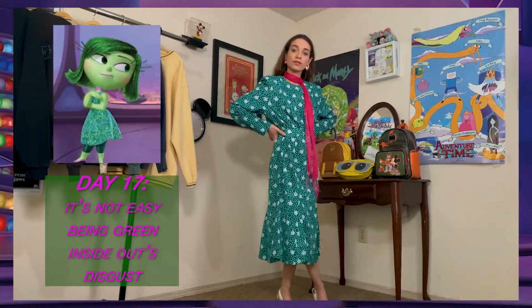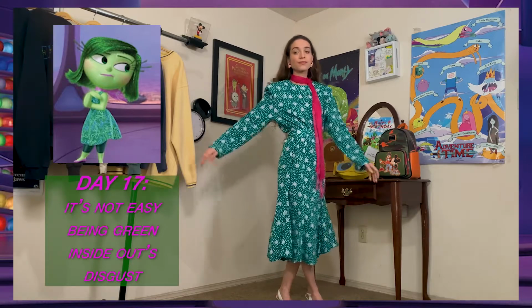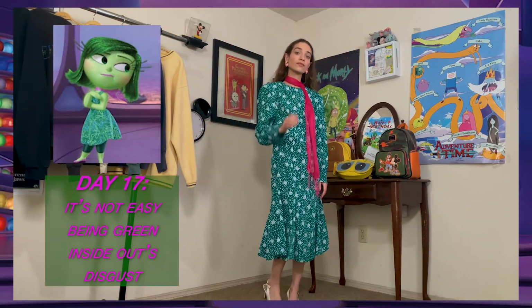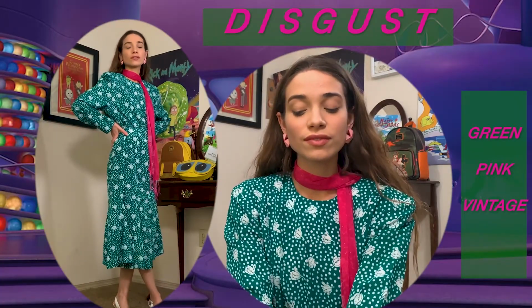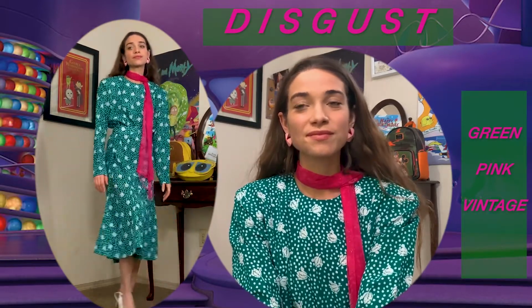I waited for this day the whole month, and when it was here, I about screamed. I have this dress that looks identical to Disgust's dress, and it's from Oak City Vintage here in Oklahoma, and I am obsessed with it, so it's perfect for this look. And it was inspired by St. Patrick's Day, because you know it's not that easy being green. Okay, but I really like this. It has a nice 60s vibe to it, and the dress really makes it.